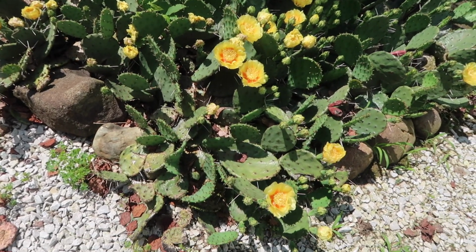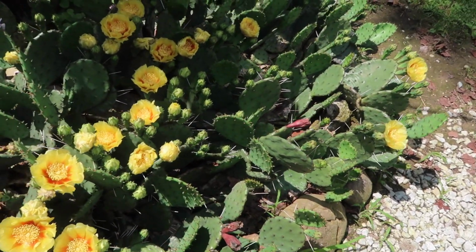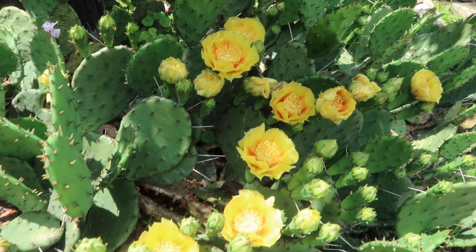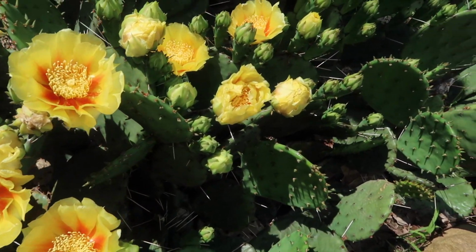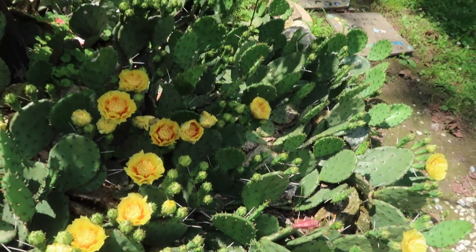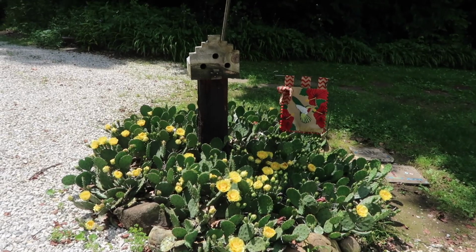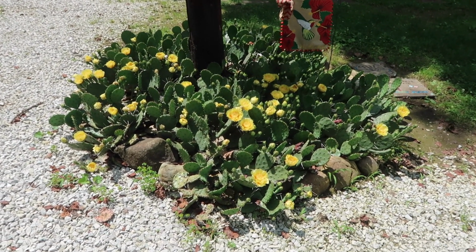I wanted to show you my cactus patch. This is definitely one of the more unique things on our property. Not only is it in bloom right now, there are so many buds that haven't opened yet. This is very big. But I just wanted to show you this really unique cactus patch.